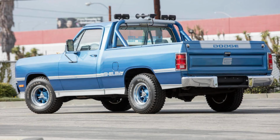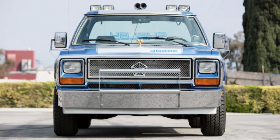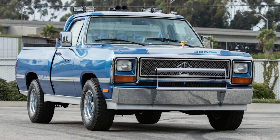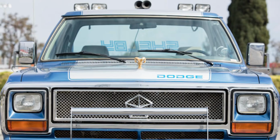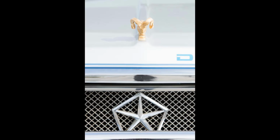As for the exterior, the color scheme was a combination of Santa Fe blue and radiant silver with Shelby striping added. The paint continued on to the custom fiberglass tonneau cover, roll bar with off-road lights, side skirts, and front spoiler. The front really stands out with a chrome bumper, brush guard, and custom-made chrome mesh grille that has a big Pentastar logo front and center. Riding on the hood, you can find an awesome Ram ornament logo, finished in gold.